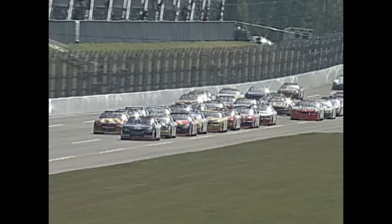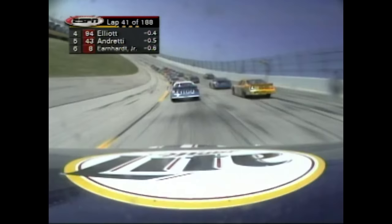Ooh, Bobby Hamilton up on the outside was four wide as he goes down the corner, and he comes off the corner. There's still, looks like about four wide. Pole sitter Joe Nemechek trying to fight his way back to the front. There he is right in the middle of the 33 car. The last time they showed him he was in 19th, but I think he's probably about 15th now.